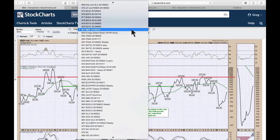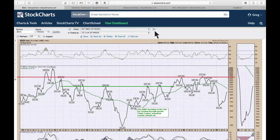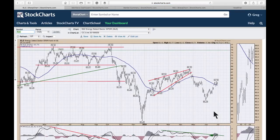Okay, nothing on the Baltic Dry Index. Let's get into the energy sector. There's some nice stuff shaping up here.